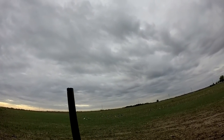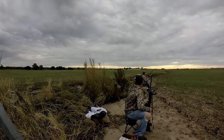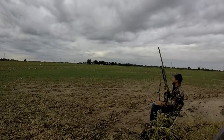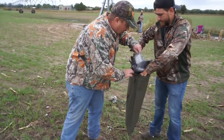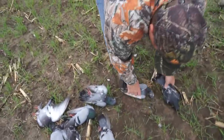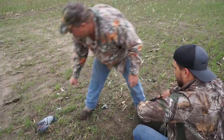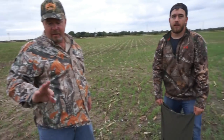Oh, look at him doing it right here. Get him. Oh, nice. Catch him. I thought he was going to get caught like a football. Tore him up today, boys. Three. Six, 27 back there. Oh, okay. There we go. It was a good hunt. We shot 27. And this little guy here.